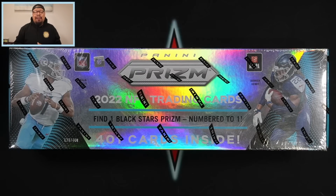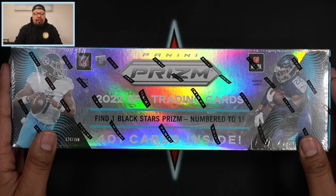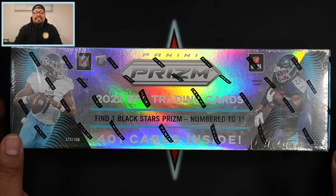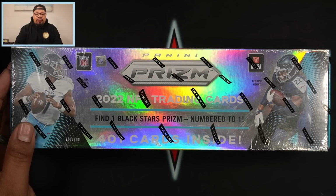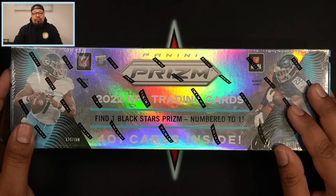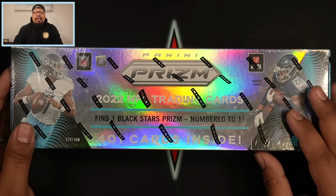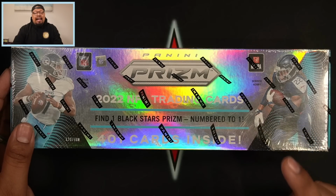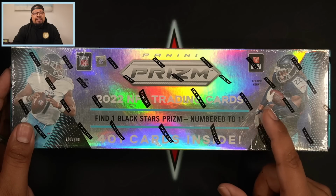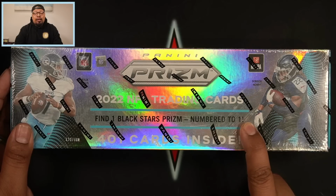Today I am going to open a 2022 Panini Prizm football. This is the complete set, ladies and gentlemen. These were sold on Panini's website via Dutch auction, and there's only 400 of these in the whole entire world. They only made 400 sets. Every single card in here is numbered, and you are guaranteed a Black Stars one of one per box.